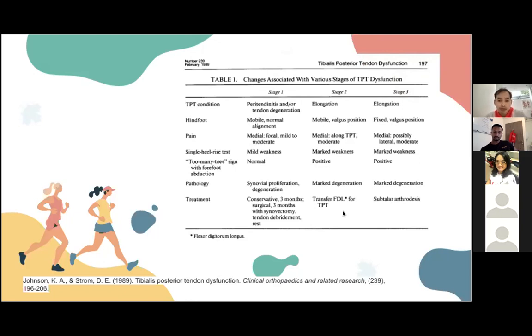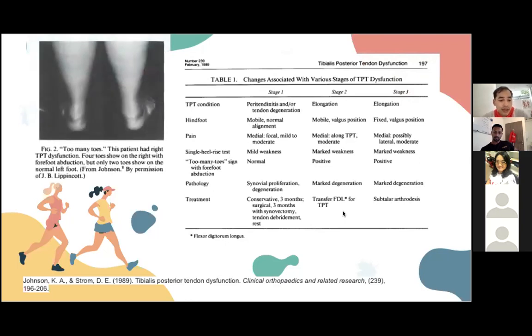The authors used two primary clinical signs, namely the single leg heel raise and the too-many-toes sign, looking at forefoot abduction. In figure two, if it's not blurred, these are the signs that we use. Two many toes, where you can see on the lateral side the toes sticking out. Johnson and Strom also highlighted the operative management of the three stages. Even as early as stage one, the operative management included tendon debridement. But later on, you will see that at stage three, the operative management includes subtalar arthrodesis or fusion.